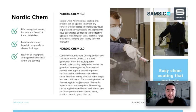Another excellent feature is it's literally a water-based product, so there's no harmful or nasty chemicals involved in this process whatsoever. We would ask you to vacate the building for a certain amount of time. However, once it's done and coated and we're happy with it, and we'll test that it's working, then you and your employees can come back in. And again, it means that we are stepping away from a cleaning operative constantly cleaning areas that don't really need to be cleaned anymore.